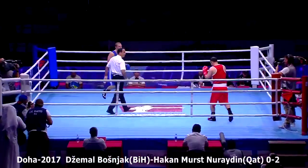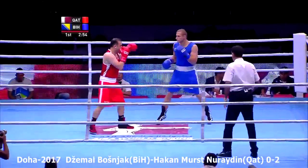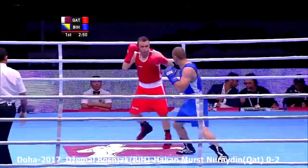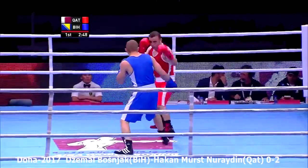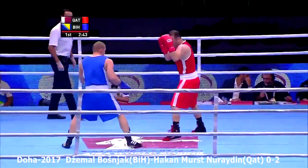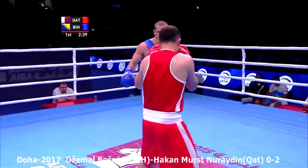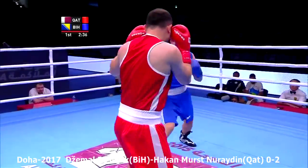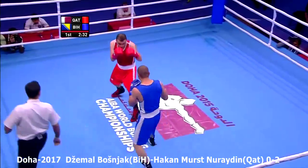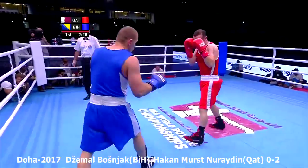Here we go then. Murst in the red corner, Bošnjak, the southpaw, in the blue. Feeling each other out in the opening stages here. Good left hand by Bošnjak. He looks well seasoned to me, Bošnjak. He looks like he knows what he's doing in there.